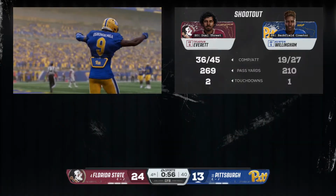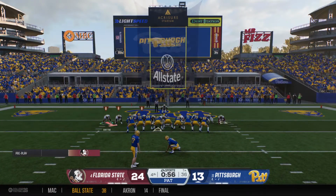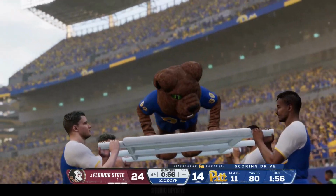And with this receiver running a route like this, makes it pretty simple. All you have to do is get his head turned around, catch that football. He's already in the end zone for the touchdown. PAT up and good to get a little bit closer.